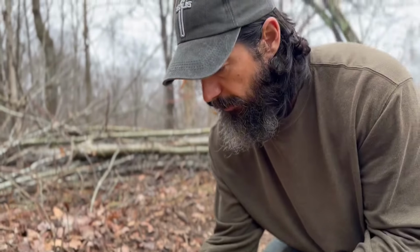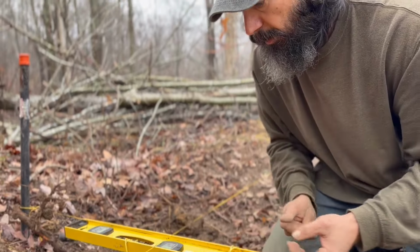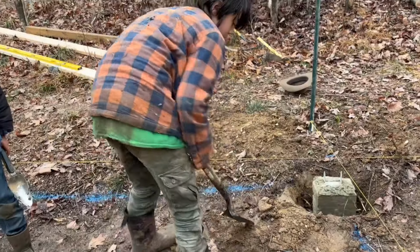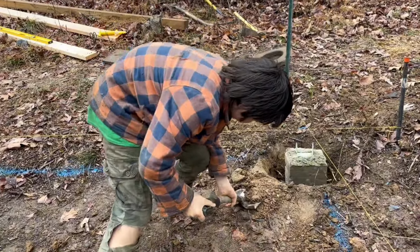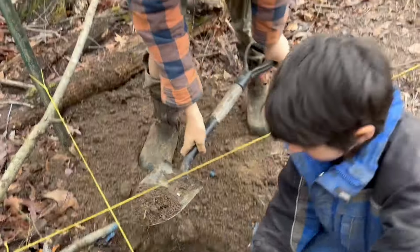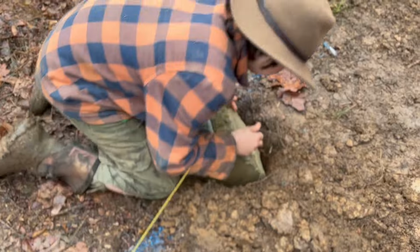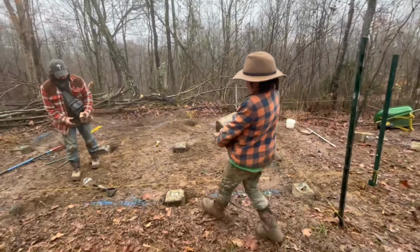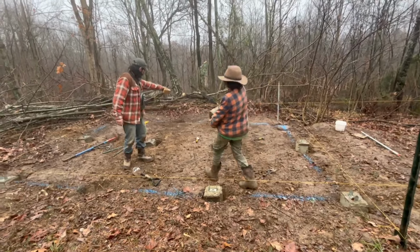It was just a temporary piece of wood, so we can set this post at level. That's probably good. Put that one in one of those.